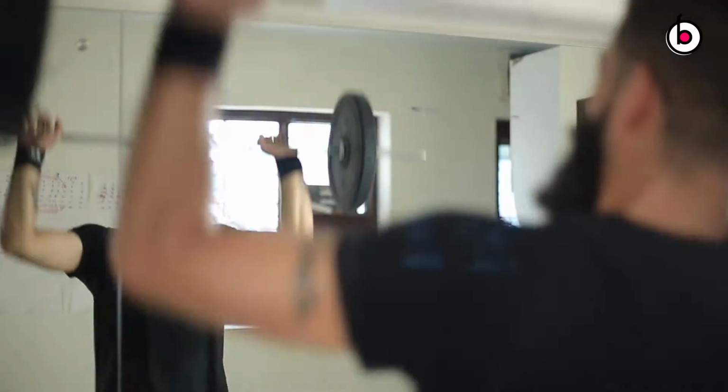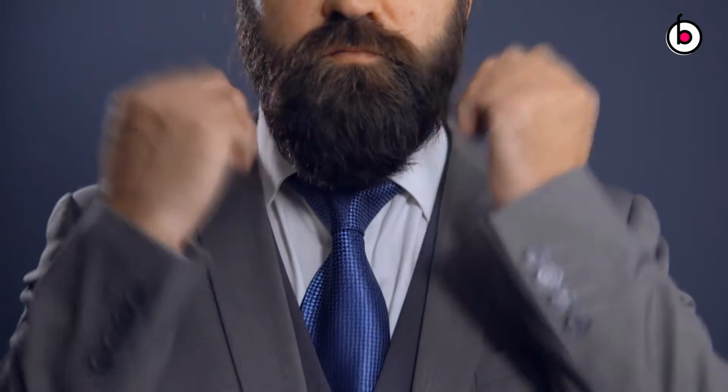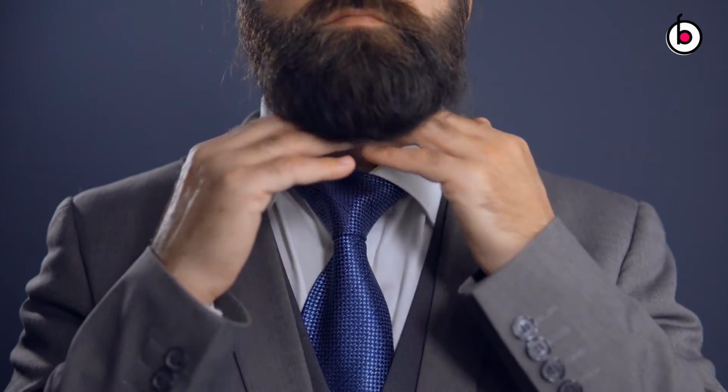It is either caused by factors that we can control like exercise, aggressive styling, overuse of brush or fiddling with your mustache and your beard all the time. On the other hand, there are factors like age, genetics, hormonal imbalance like dropping testosterone levels or alopecia that we can't control. So here are a few ways that can help you fix and control that patchy beard of yours.